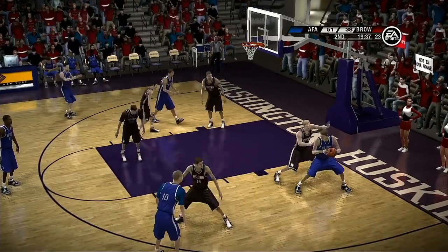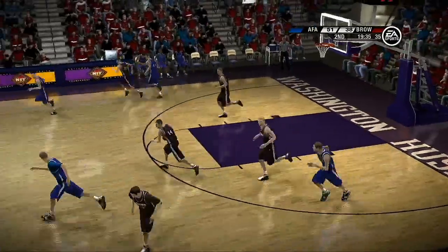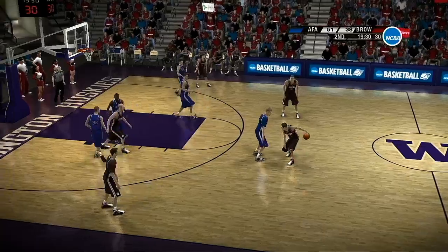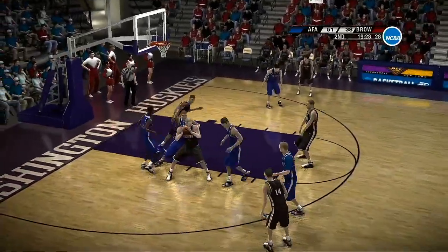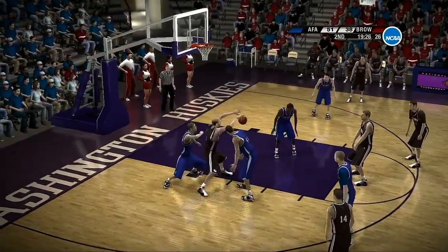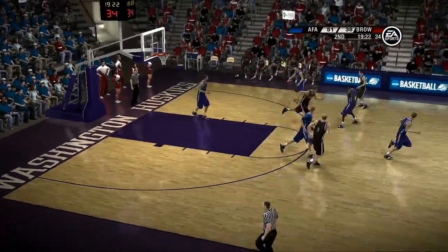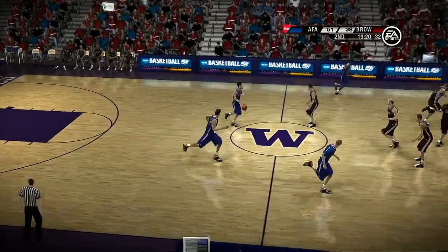Up fake, and has it rejected. Defense did a great job with that blocked shot. On the dribble, gives it up. Good defensive stance there against the spin move. Well, the key is to beat him to the spot, and he did a great job. He anticipated that spin move.